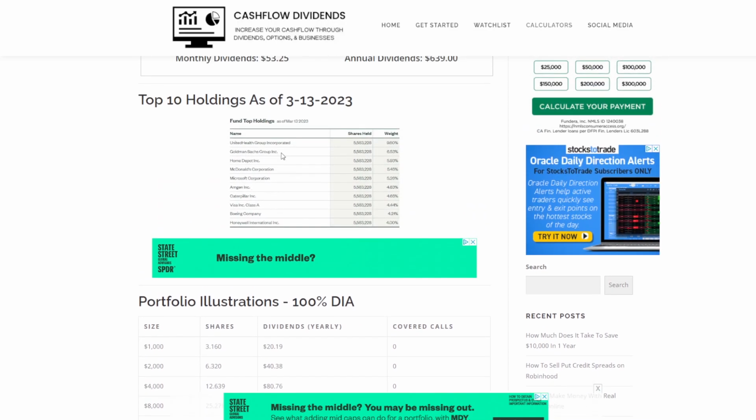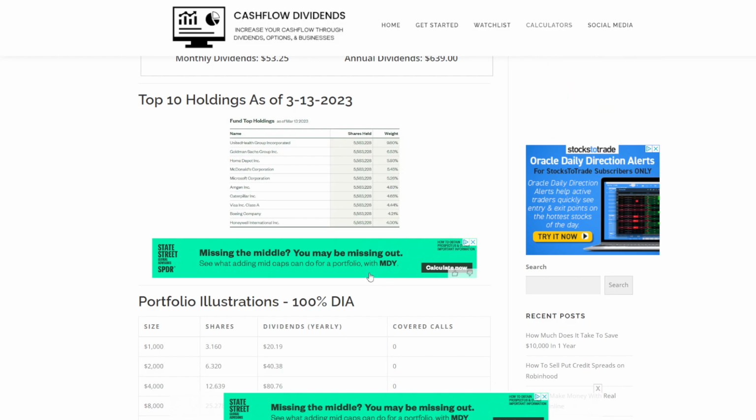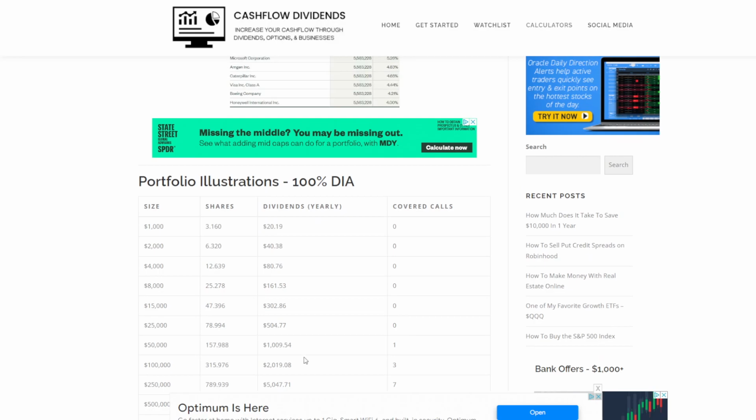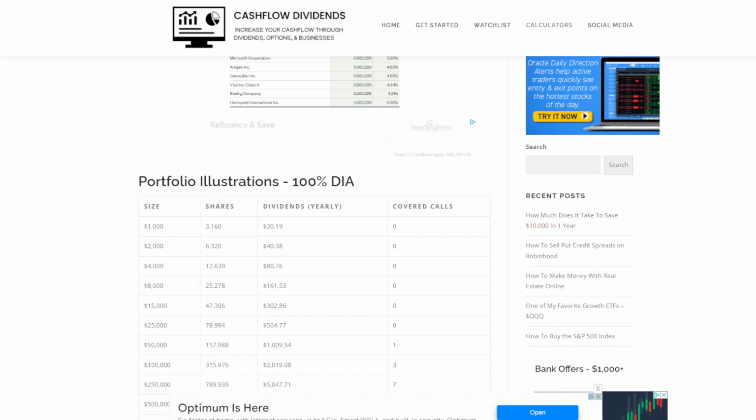I think most of these companies are probably, there might be some REITs in here as well. So you might get a little bit of ordinary, but for the most part, from my understanding, disclaimer, not a tax advisor, but I think most of those dividends are going to be qualified. So that's good. You're getting a monthly payout. It's going to vary a lot. I was looking at their history the other day, so it's not going to be a consistent amount just because dividend companies pay out on different months. So do keep that in mind.